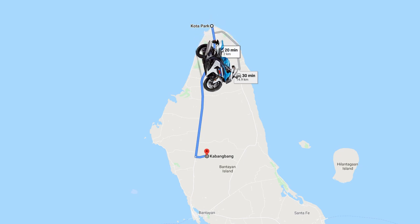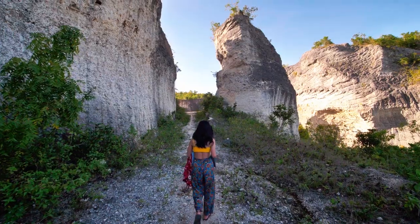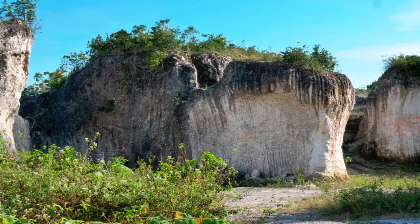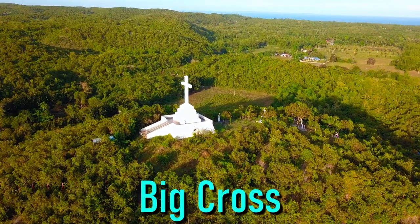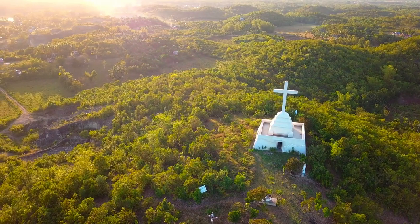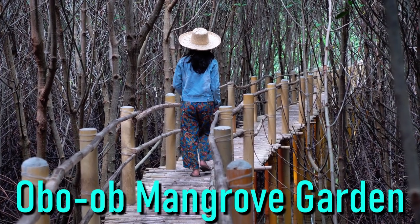Heading south to the middle of the island, look for Barangay Kabangang. Here you can find the quarry. Park somewhere and just walk around exploring this place. It's like nothing else on the island. Here you can also look for the Big Cross, which, believe it or not, is a big cross. Further south, it's required that you visit the Obo-ob Mangrove Park.